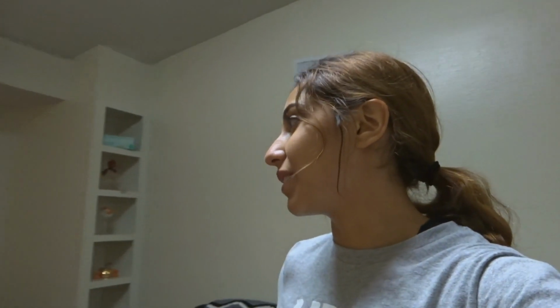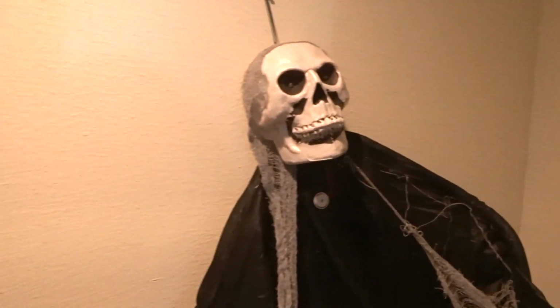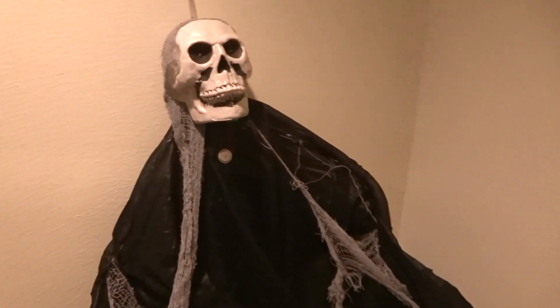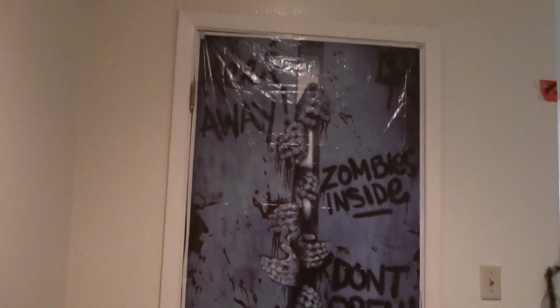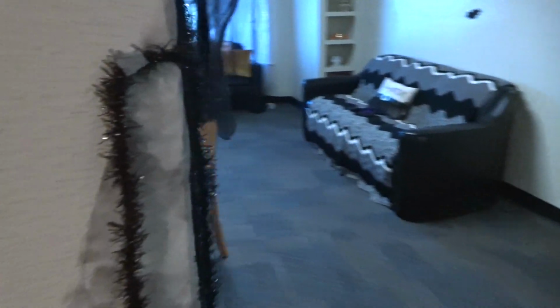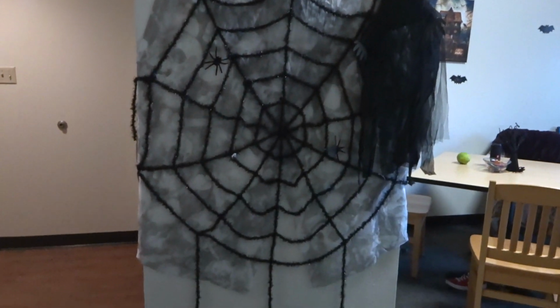We're still decorating because we're gonna add more. Jess is gonna get some things from her house that we're gonna add, but I think it looks pretty good right now. You walk in, there's a skeleton, and then we put this. This is supposed to be a backdrop for pictures.